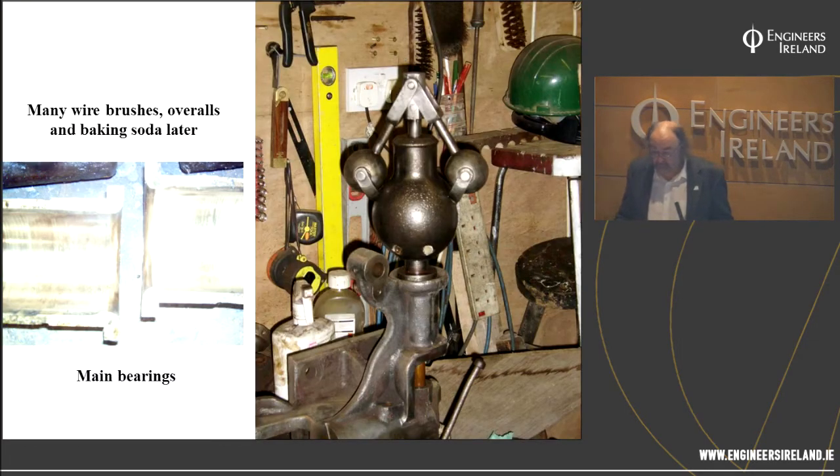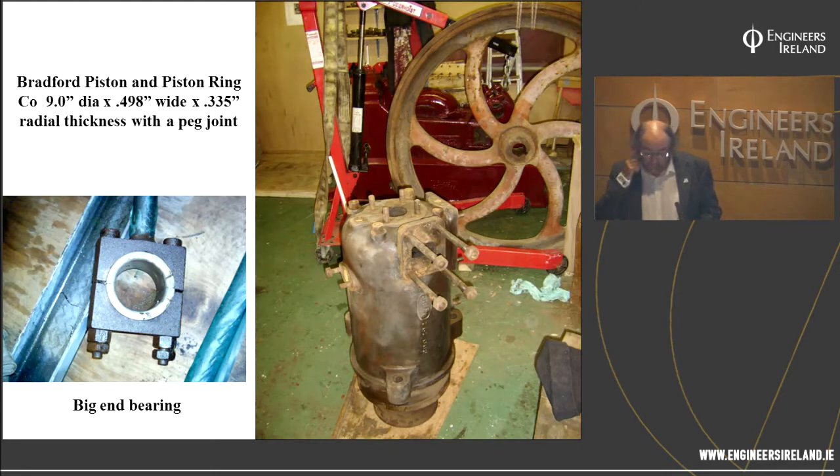So by the time I was finished cleaning it, my overalls would stand up on their own. I had worn out, I don't know how many pretty expensive wire brushes in the angle grinder, but very satisfying to see that lovely grey of good cast iron below the bracket holding up the governor there. So it's really starting to look really well. And on the left there, a rather poor picture of the main bearings, but you can see that they are in good serviceable condition. This is the cylinder on the right, and the big end connecting rod on the left.